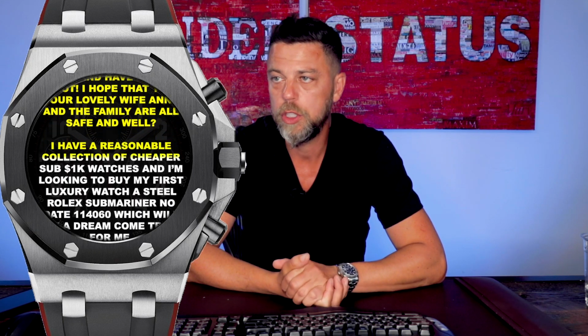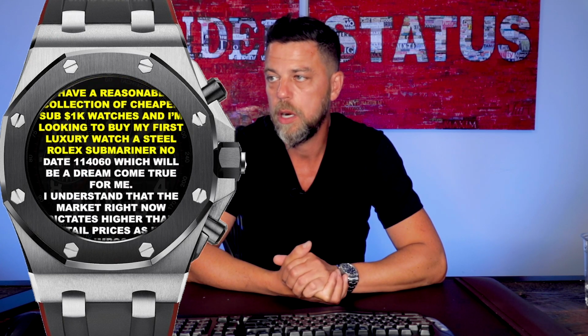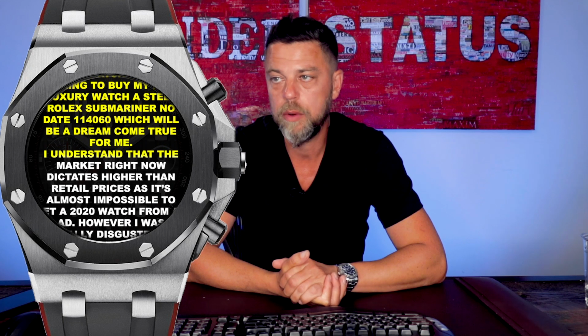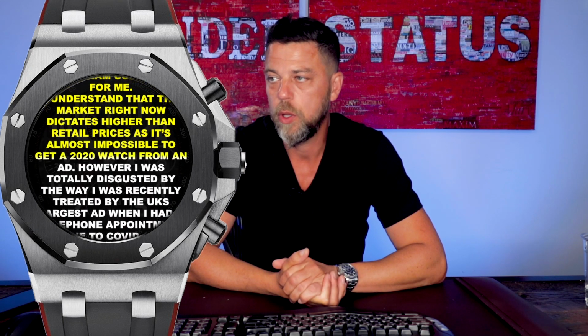I have a reasonable collection of cheaper sub-1000 watches. I'm looking to buy my first luxury watch, a steel Rolex Submariner, no date, 114060, which will be my dream come true. I understand that the market right now dictates higher than retail prices. It's almost impossible to get a 2020 watch from an AD.